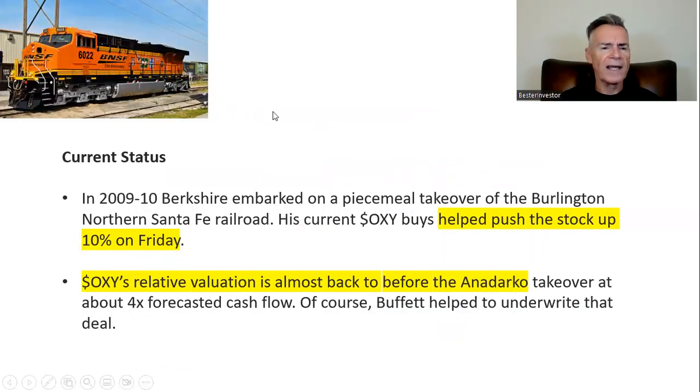But now, if you're an old guy like me, and by the way, this is just 10, 12 years ago, we might remember that in 2009, 2010, Berkshire Hathaway did exactly the same thing as what Warren Buffett is doing now with Occidental Petroleum when he started buying little bits and pieces of Burlington Northern Santa Fe Railroad. He's kind of done this before, and what's the old saying, a leopard doesn't change his spots or something like that. Anyway, maybe I'm screwing up my analogy, but you get where I'm going, right? He's done this before. Is he doing it again? You guys tell me what you think, right?